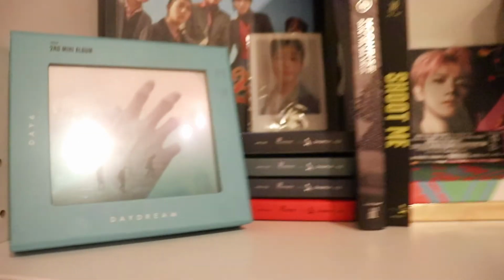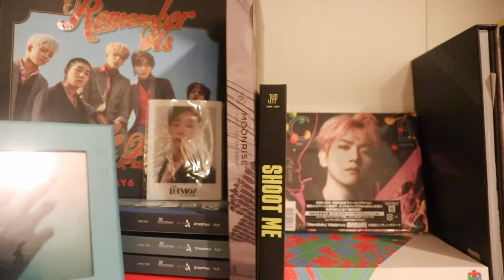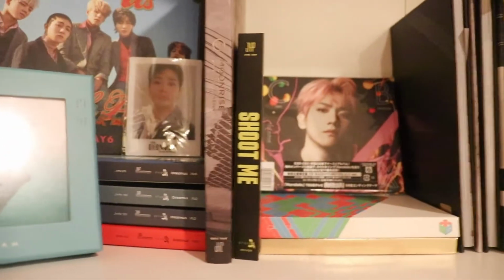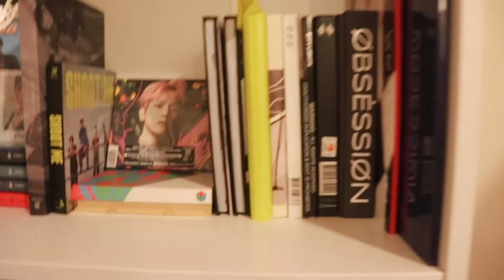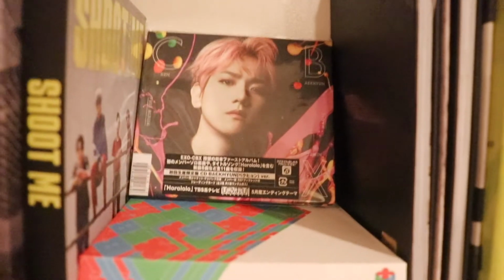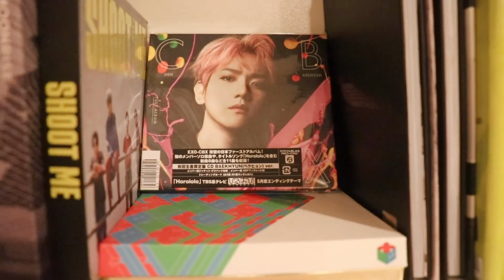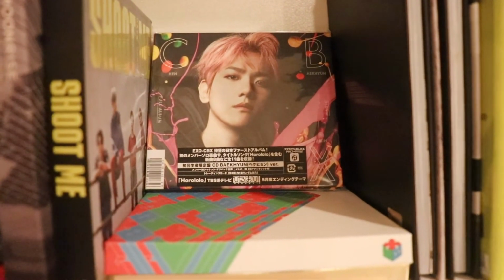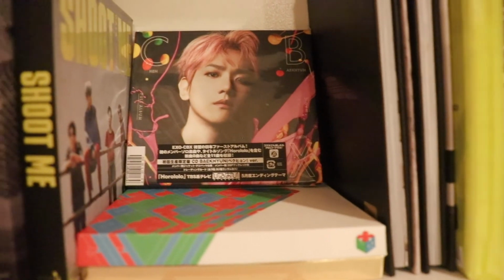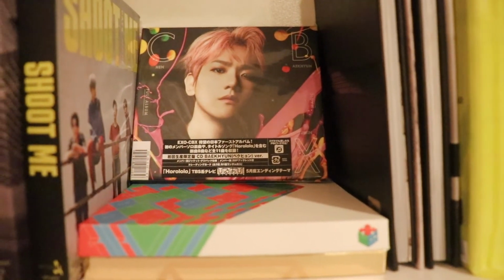It makes no sense. But right next to that I have one version of Moonrise and then one version of their mini album Shoot Me. And then over here I have my EXO collection. Displayed is my one other Japanese release. It's Baekhyun's version of CBX's full Japanese album, I think. I don't remember. Yeah, I think it's their full album.